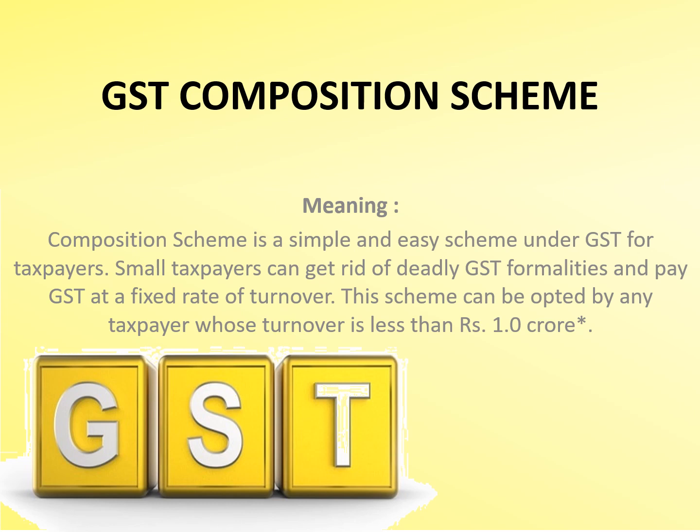Small taxpayers can get rid of deadly GST formalities and pay GST at a fixed rate of turnover. This scheme can be opted by any taxpayer whose turnover is less than rupees 1 crore.